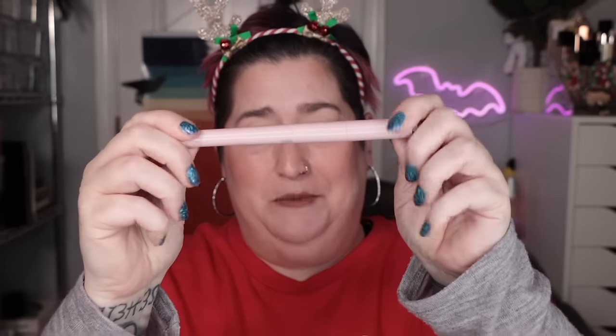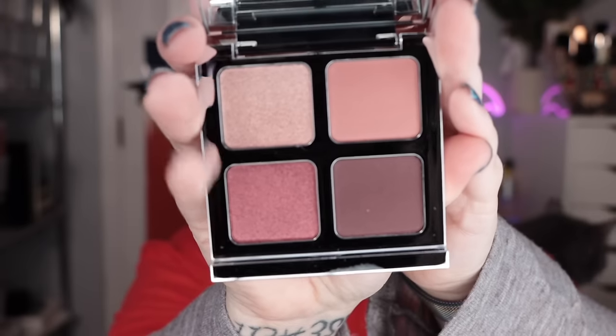Ooh, I forgot another thing in my Ipsy box from Pear Nova. It's an eyeshadow stick / liner. I'm not sure if we're going to use it. We'll find out when we get into this eyeshadow palette.